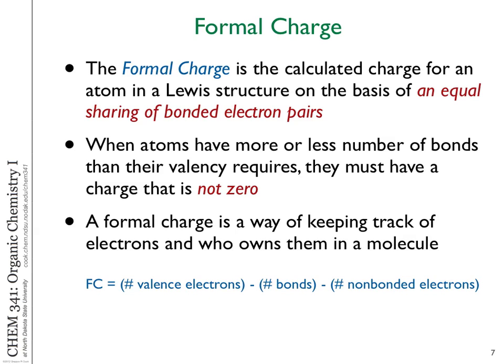So when atoms have more or less than the number of bonds their valency requires to fill that shell, that means formally they have charges that are not zero. Okay, and we have to be able to keep track of that. So a formal charge is a way of tracking those electrons and who owns them, in a sense. And it's quite a simple formula to calculate that.